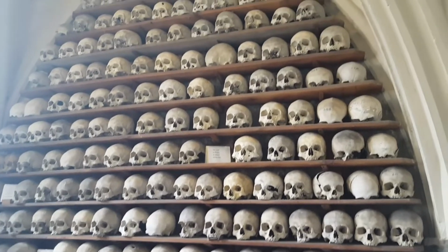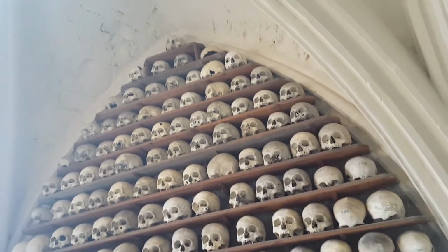The crypt or ossuary is open during the spring and summer for a small fee.